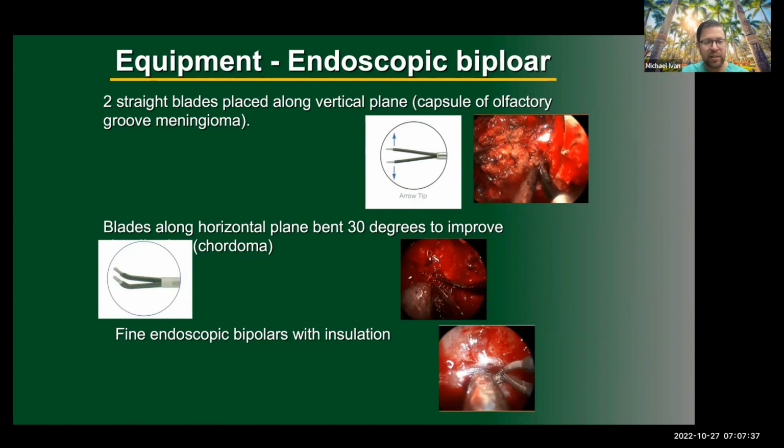It's a different technique than transcranial approaches. You really want to try to look at the layers and be always bipolaring things together rather than just bipolaring the edges of things. So when you're seeing the dural edge, when you're seeing an artery, you really want to make sure you're wrapped around and you're sealing it together rather than just bipolaring in the dust.